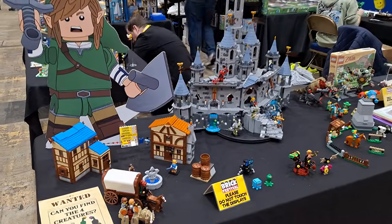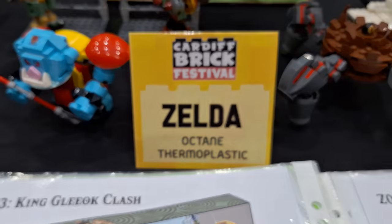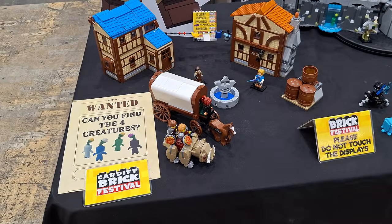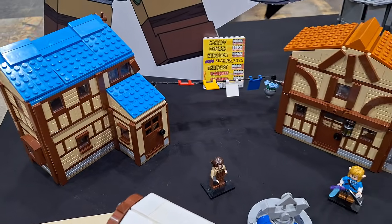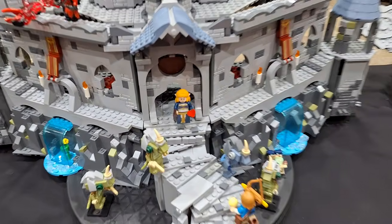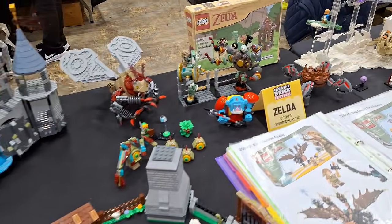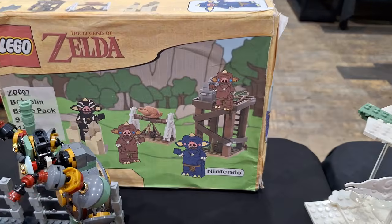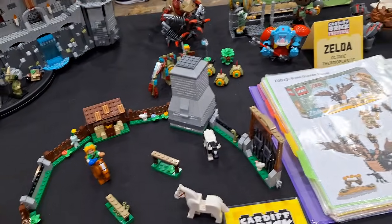And just as I was going back, I noticed there was another stall of stuff I'd not seen before. So this is all Zelda stuff, and that's who it's by. Now, I'm not that into Zelda, so again, you might forgive me if I don't know what I'm talking about, but I like the style of the buildings regardless. These old Tudor style buildings. We have a large castle here. I'm assuming that's the main character there. And we even have a mock-up look of what a box could look like with all the pieces.